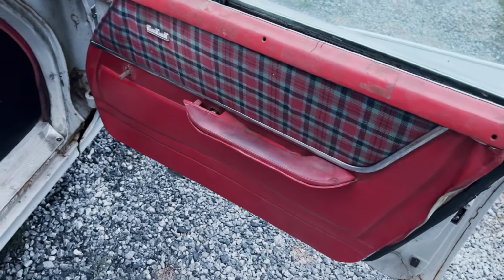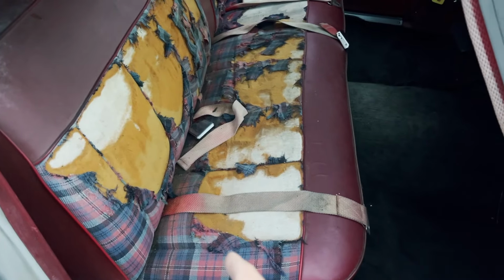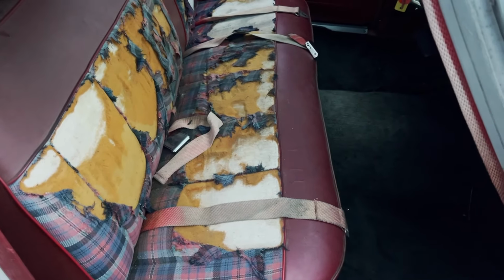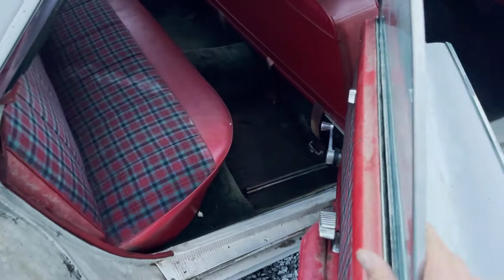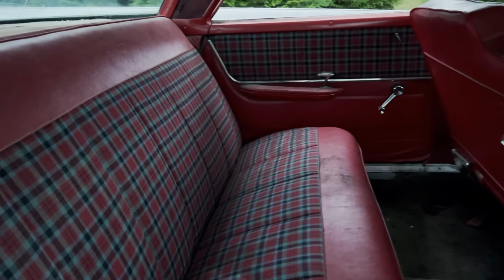Now, what makes this a Highlander is the interior. You got the tartan cloth inserts. The front seat was reupholstered at some point, which was probably a mistake because this Highlander cloth is like bionic. You cannot kill it. So I'm guessing they probably had some damage to it and they decided to replace it with a cloth that looks similar, but that was a mistake. Here's the original cloth. You can see this stuff is pretty robust.